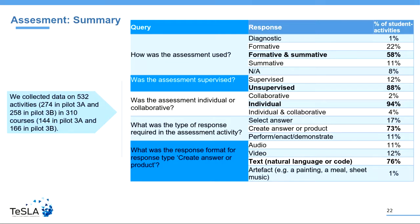The type of response, so the creation of answers or projects, not just selecting, not just multiple choice, and so it does support students creating text and artifacts of voice and video perhaps as well. So going back, you could use facial recognition for multiple choice if you want to make sure it's that person sitting there at the keyboard doing it. And last, the balance between the kind of response. So again, mainly text responses there, but there were some others, and I see this as opening up opportunities for other kinds of artifacts, using particularly audio and video.